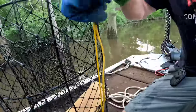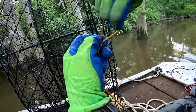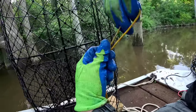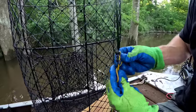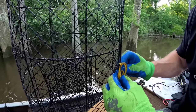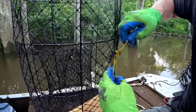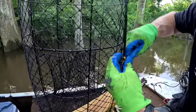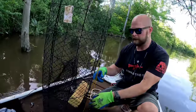You see? And the end that's not loose, you see you got one loose end? The opposite end, I'm gonna pull it tight. I'm gonna give me a little slack, but I'm gonna pull it tight. And then I'm just gonna take this and wrap around and come right back in, just like you would a square knot. Just kind of pull the slack out, because I don't want that knot to come out. I don't want something to hang this and pull it out prematurely, guys.